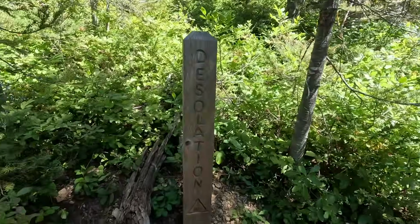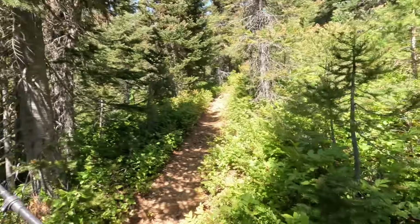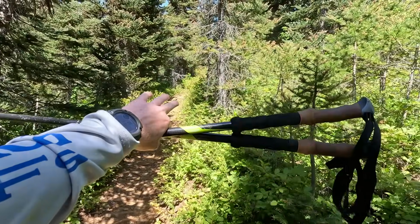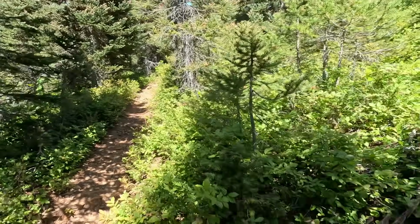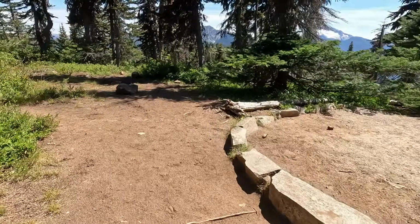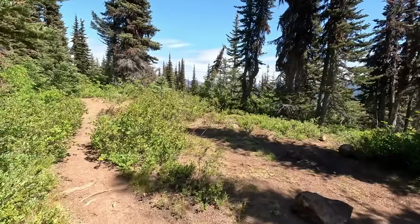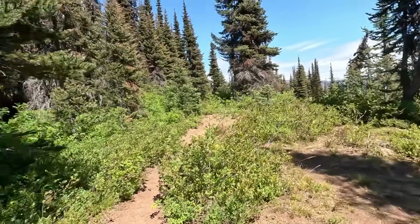1,200 more feet of elevation in less than a mile. There's a campground this way. We're gonna stop and take a little break, and then it's 1,100 feet more vert that way. I came up to scout out the campsite. It's actually pretty sweet. We're gonna take a little break.